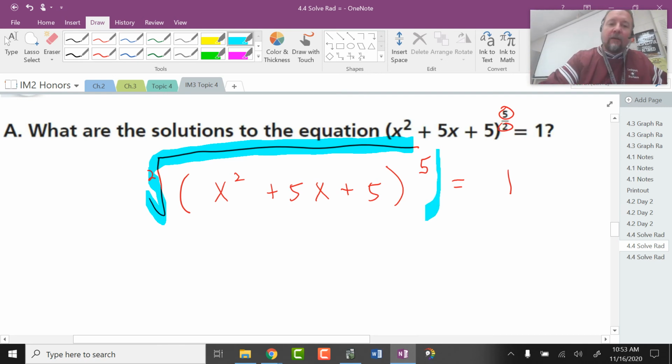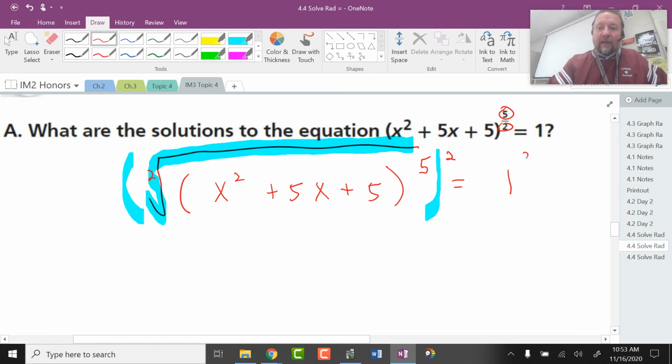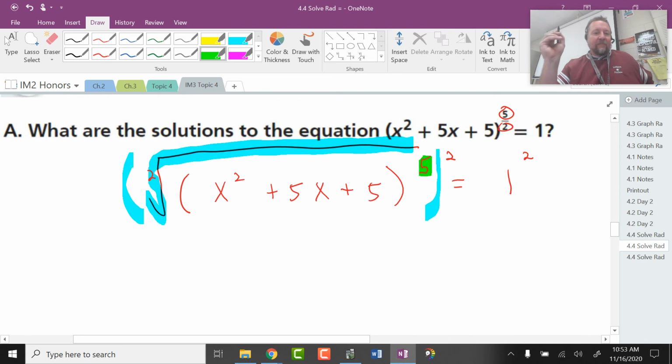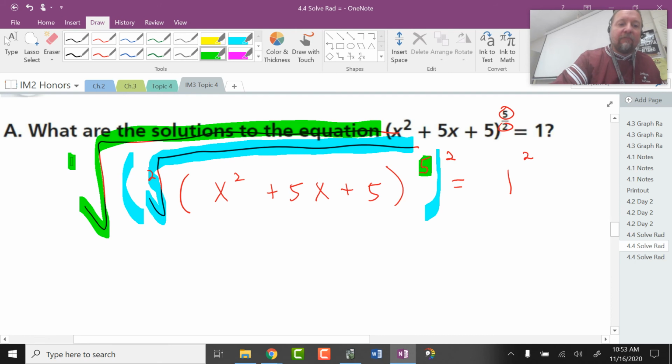So I'm going to put that right here. I'd have to square both sides. Okay. So I would have to square this side. But then how do I get rid of this 5th power? What would I have to do to both sides? Not square root. There you go. You'd say 5th root both sides. All right. And then I'm going to color that in green and put that 5 as an index right here. All right. So I'd have to 5th root this as well.